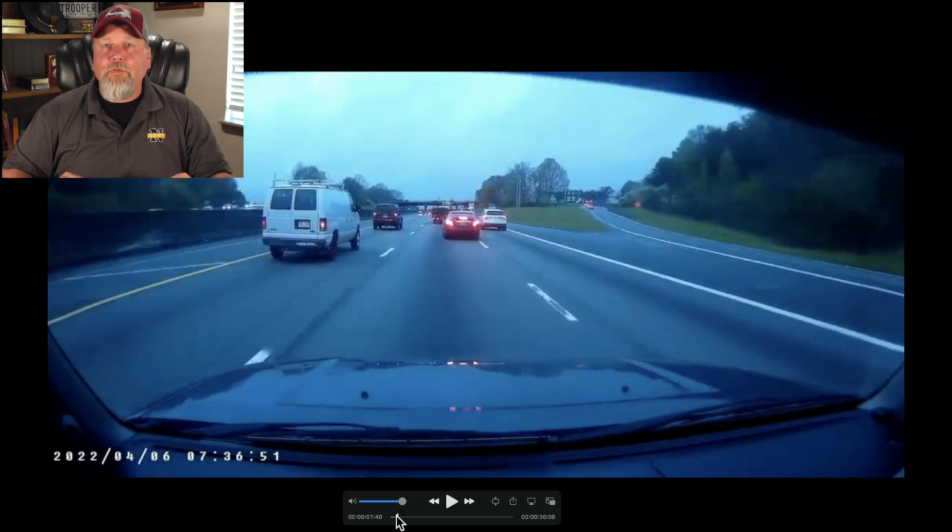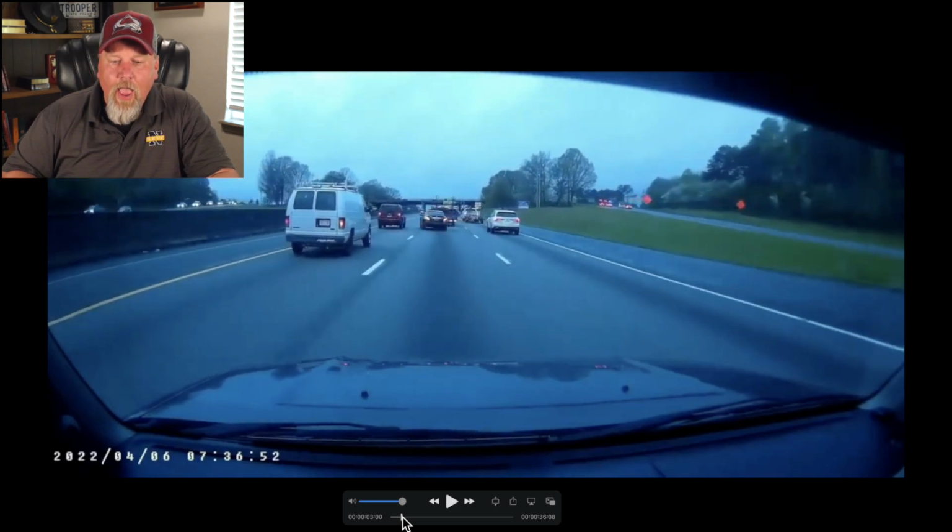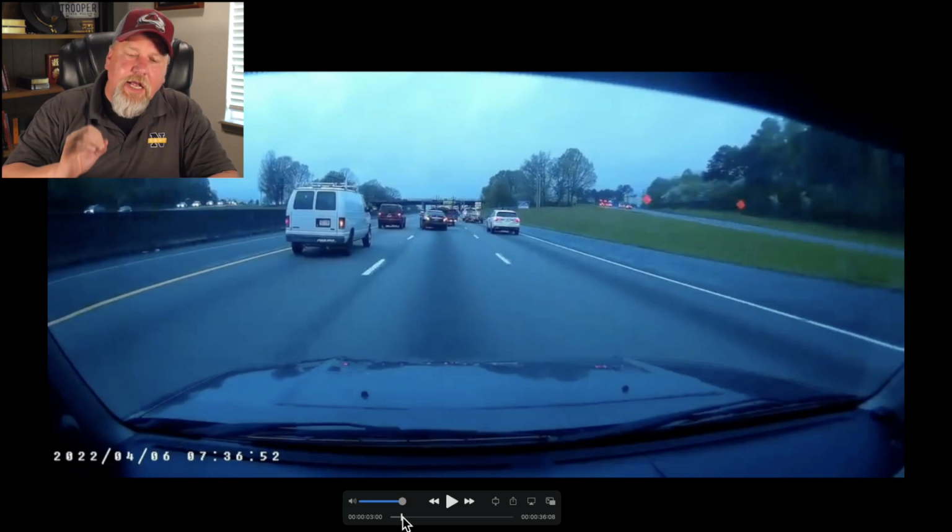Unfortunately, at this point, this driver has entered what I call the point of no return. The point of no return is the point when a crash is unavoidable. This driver is into that point. You can see as I fast forward through this, he now scoots up in there, and he doesn't even take time. This guy is driving so recklessly at this point. He is just going to take that lane, whether he's got room or not.